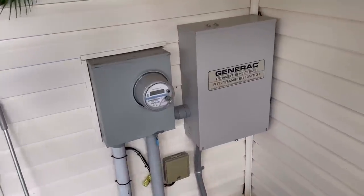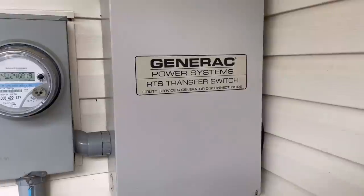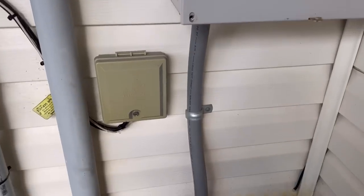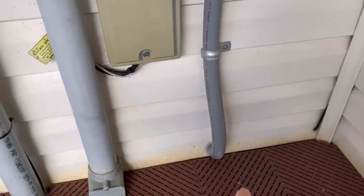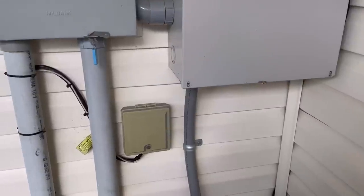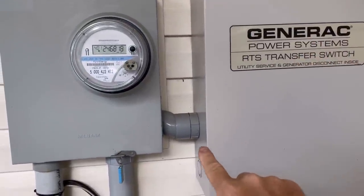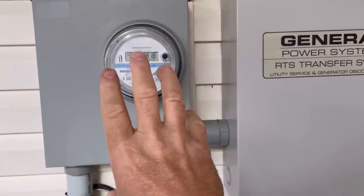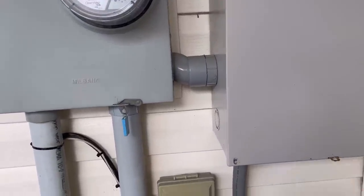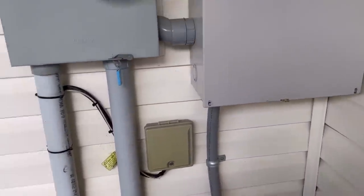All right, so I've walked around the side of the house here, and when I added the generator, this is the transfer switch, or the switch panel, for the Generac system. You can see there is a wire that goes down through here, and that actually goes into the house, through the basement, and out back to the generator. When the generator kicks on, it provides power up to the switch panel, and then brings power back into the house, down to the 200 amp service.